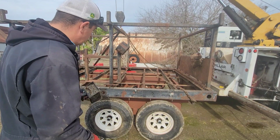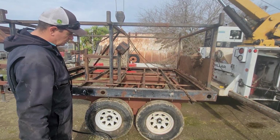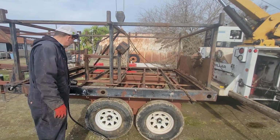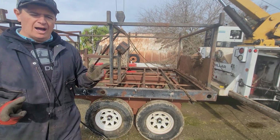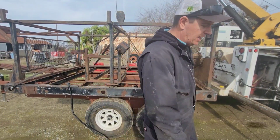There it is. Okay. Well, a pair of 3,500 pounders, boy, they barely go in and drop a quarter inch, 3/8 of an inch, not much. So we get the welder fired up and start tacking this thing in place.